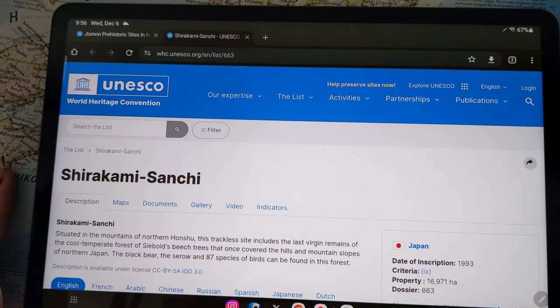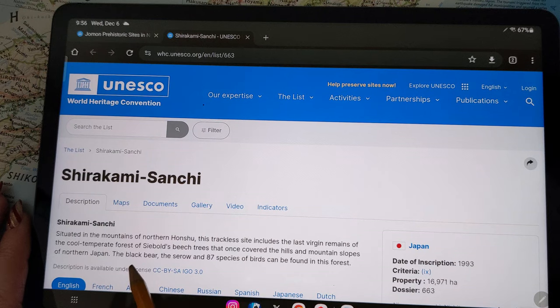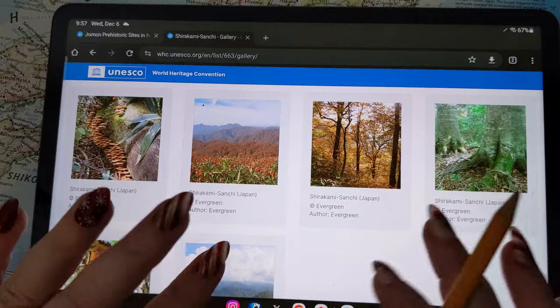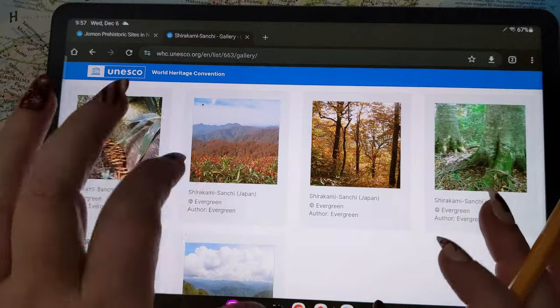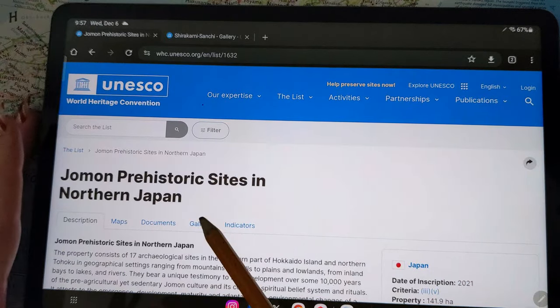It is the Shirakami Sanchi. It says it's situated in the mountains of northern Honshu. This trackless site includes the last virgin remains of the cool temperate forest of Siebold's beech trees that once covered the hills and mountain slopes of northern Japan. The black bear, the serow, and 87 species of birds can be found in this forest. Pretty sure I did already talk about this when I covered Akita, because it's very, very beautiful. One of those forests that looks so different from spring and summer, when it's all green and bursting with life, and then in fall it's all orange and leafy, and of course in winter it's all snow-capped. Really beautiful.